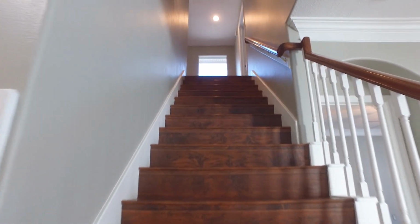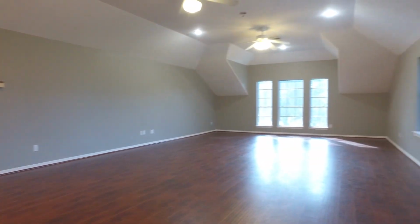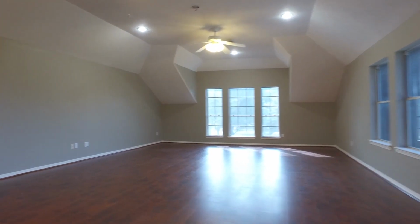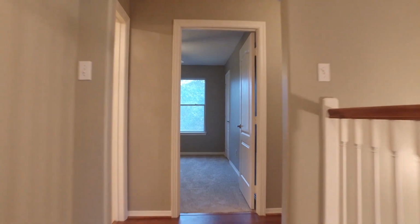The wooden staircase is so inviting, taking you to the second level. There's a large game room, 19 by 29, enough room for a pool table, ping pong, or foosball. Maybe a TV and dartboard. Look at all of this space. The perfect place to hang out or entertain.